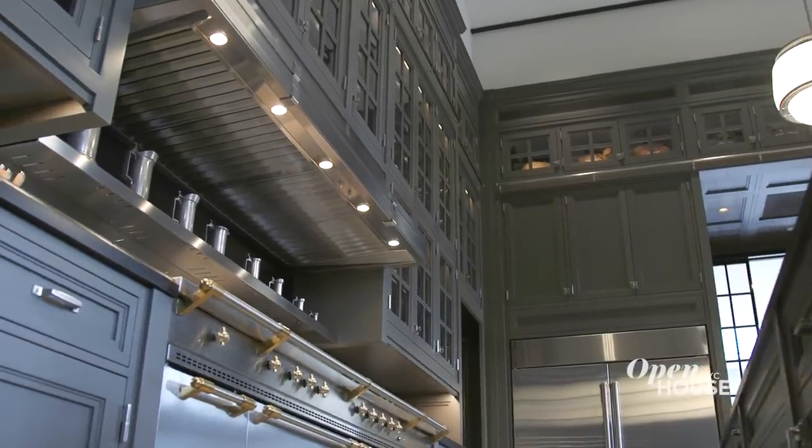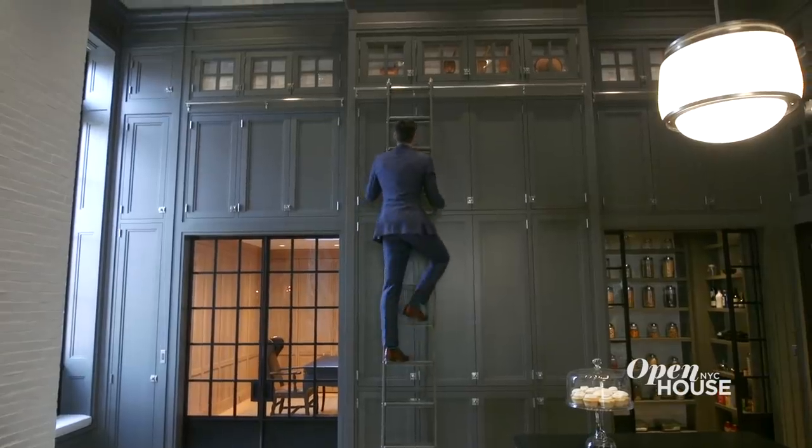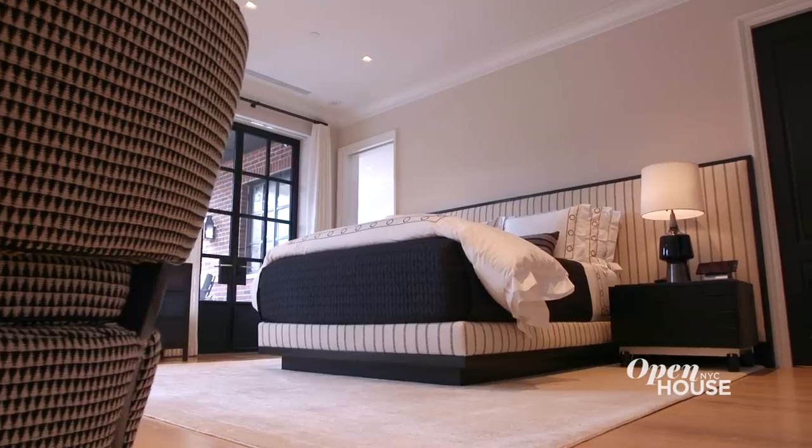One of the most fun aspects of this kitchen is the custom cabinetry. It's 18 feet high, and you get to use this fun ladder to reach everything. You'll never run out of storage space. The rest of this floor includes two additional bedrooms and a beautiful library. But let me show you where you're gonna start and end each of your days here.